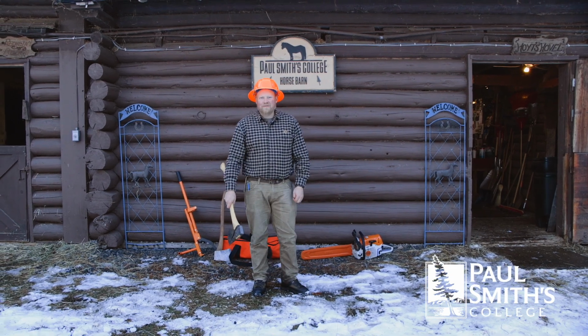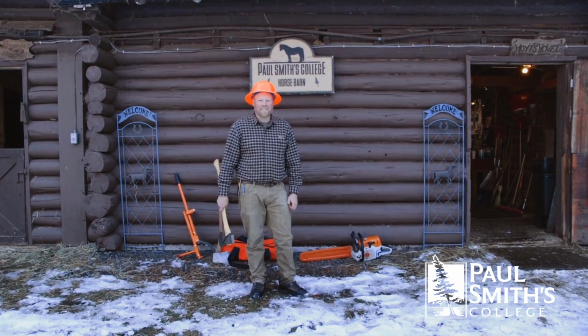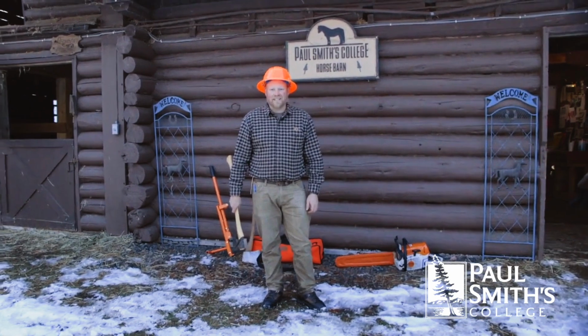Hi folks, so today we're at Paul Smith College. It's a beautiful fall day. We got our first snow here just a couple of days ago, and we're going to head off into the woods and celebrate a tool that has a lot of purpose and a lot of value in the modern working landscape. So we're going to talk about the axe today.